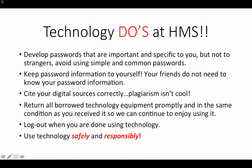All right, also develop passwords that are important and specific to you, but not strangers. Avoid using simple and common passwords like 1234 or Mr. Flato or something that somebody could easily guess. Use a password that's private and do not let other people know your private information. Keep password information to yourself. Your friends do not need to know your password information. This is something I saw a lot last year with people using other people's phones when they weren't supposed to get onto Instagram and do some of that stuff, or people's Instagram getting hacked. Keep your information to yourself. Your friends do not need your password information for anything. We need to keep good boundaries with privacy.